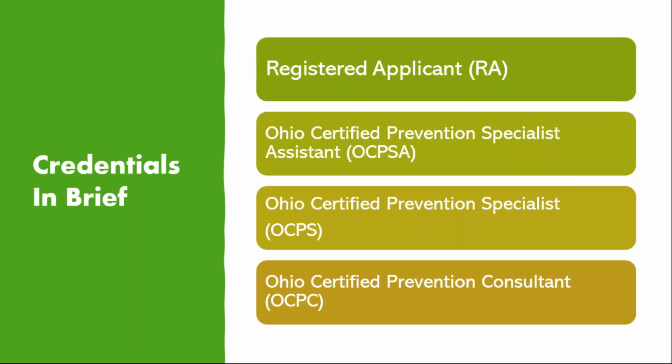So in brief, and we'll go into each one of these, we've got the registered applicant. That's basically you're filling out a professional development plan that says, I want to get my credentials, and this is how I want my career in prevention to go. It puts you on the scope of practice. So it says, okay, yep, you can do prevention work. It also puts you under that Code of Ethics, which means, yes, you need to keep yourself on those codes. But it also opens that door to the next step. It helps you figure out, all right, now what do I want to do next?